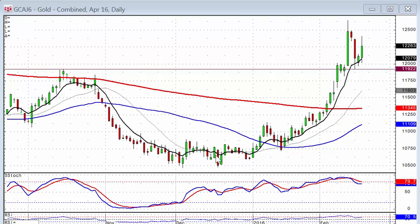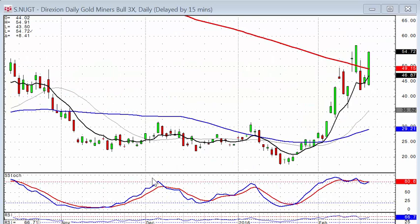At this juncture, like we had this little J-hook pattern, now we have another J-hook pattern in progress, implying there's probably some more upside in gold prices. And knowing that gold prices are moving up gives us a much more clear indication of what's happening in NUGT, the gold miners 3x leveraged ETF.